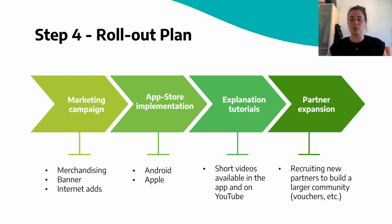The first thing we're going to do is a marketing campaign in order to get awareness, which I'm going to show you later on how we're going to do it. And then we're implementing the app in the App Store of Apple and Android, so that the users are able to download it and start using it. Then we're also going to have explanation tutorials on the app so people can teach themselves how to use the app, and they can also see it on YouTube. After that, we want to expand our partners. So we're recruiting new partners in order to get larger discounts or vouchers for our customers.